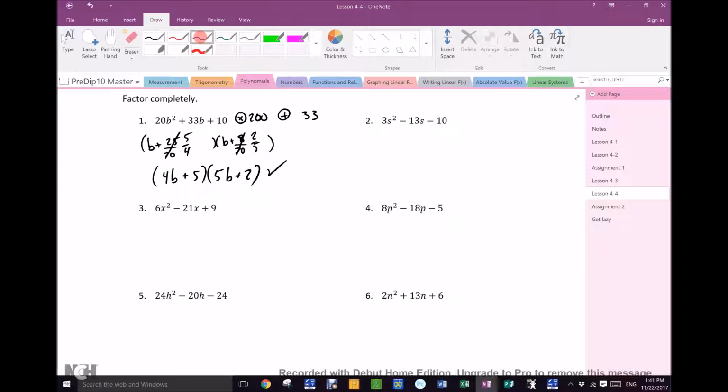If there was no 3, what would I need? You would need multiply to 10, add to 13. But there is a 3. So it's multiply to negative 30 and add to negative 13. What is it? Is it 1 and 30? No. Is it 2 and 15? No. No, because 10 and 3 would have to be negative 10 and negative 3, which would multiply to positive 30.